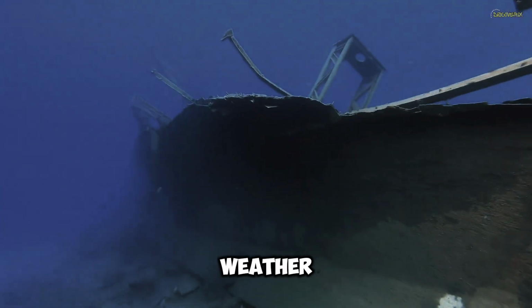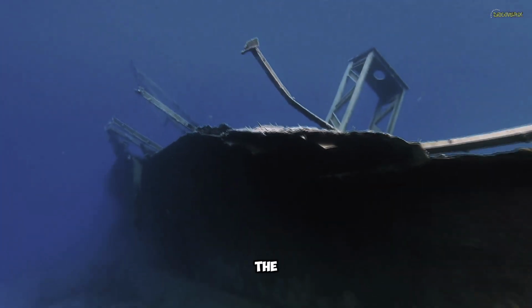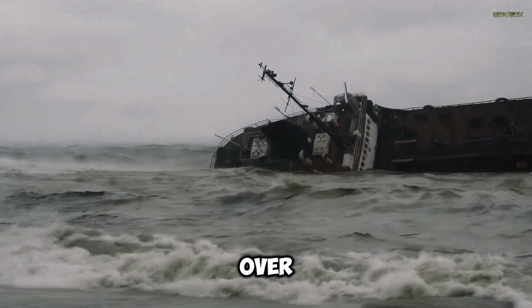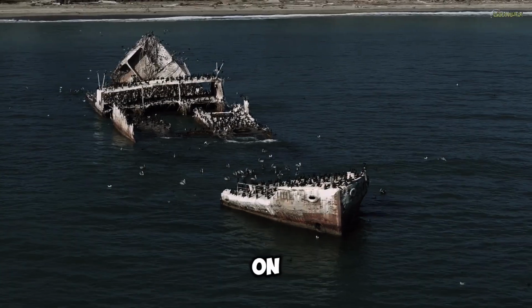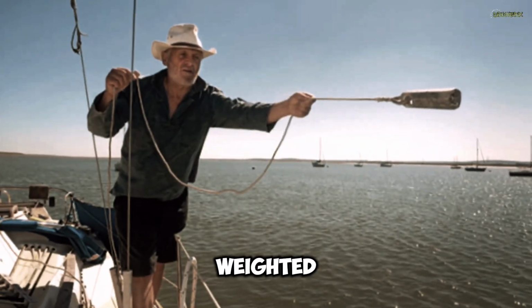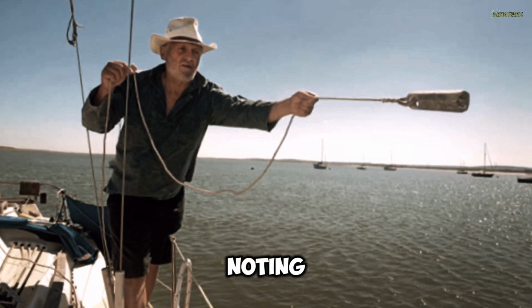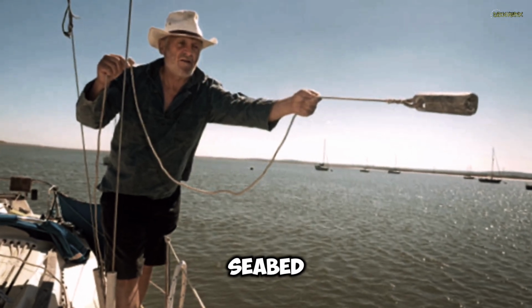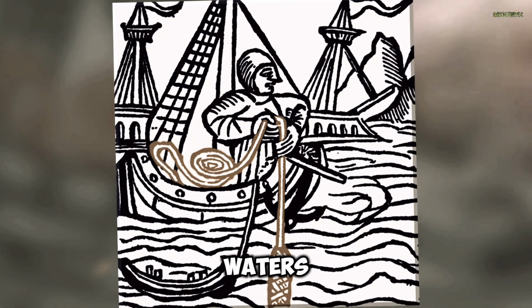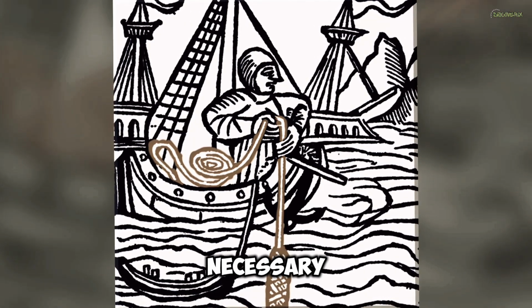Especially in stormy weather, it was virtually impossible to know how deep the water you are sailing in is, and with the ability for the seafloor to change over time, you couldn't fully rely on charts. The only way mariners could take regular readings was with lead lines, which involved dropping a weighted line marked with the depth measurement and noting the depth where the weight touched the seabed. This process was time-consuming and slowed progress, especially in deep waters or when frequent depth readings were necessary.